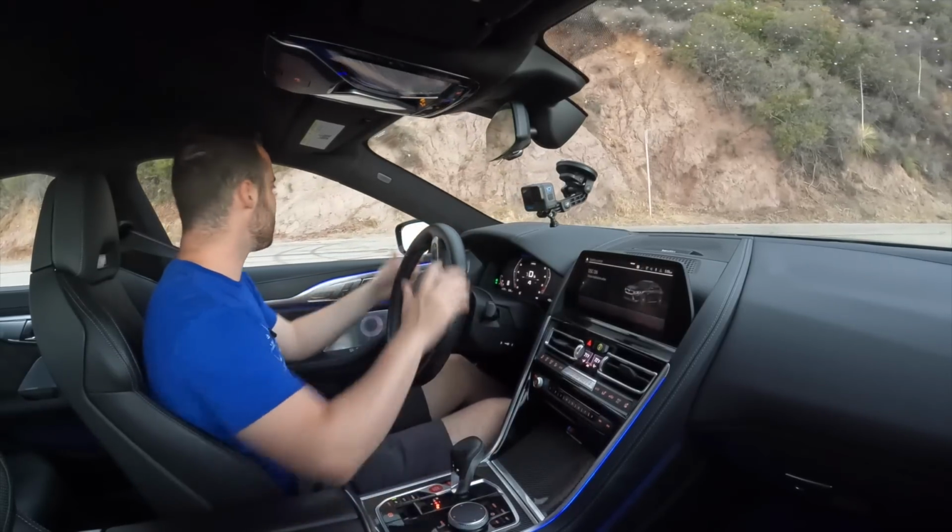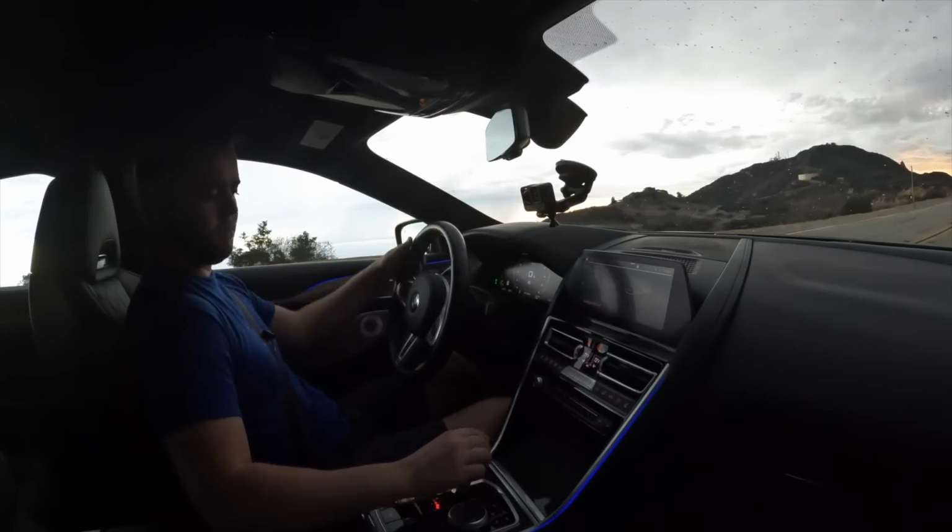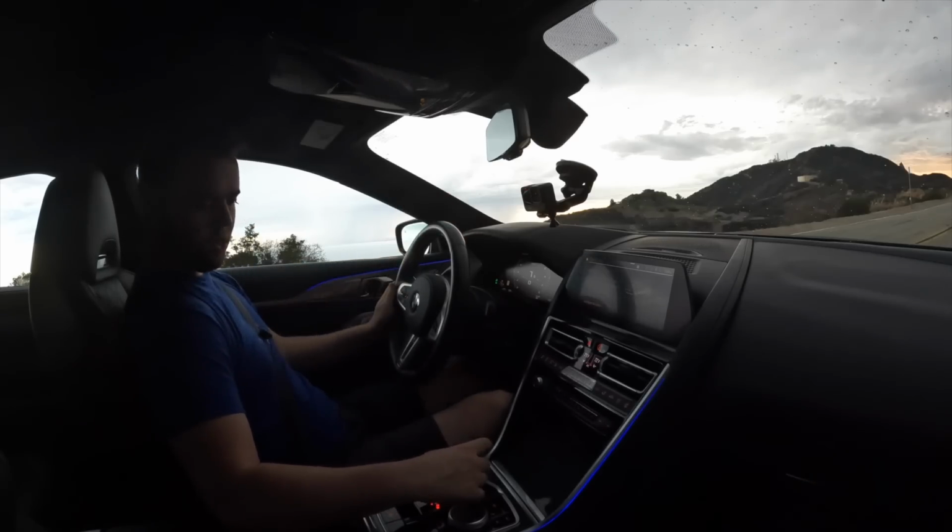All right, let's get out on the road and see what this thing is actually like to drive. I figure there's no better way to start off the M8 Competition Gran Coupe review than with a little launch control action. So to launch the car, you turn traction control all the way off. Make sure that is off. Perfect. Go ahead, put the car into manual mode. Shift selection all the way to the fastest setting. Floor the brake, floor the gas. Launch control active, and boom! Off we go.